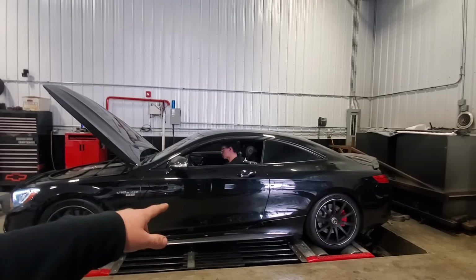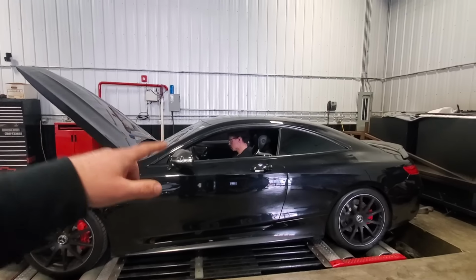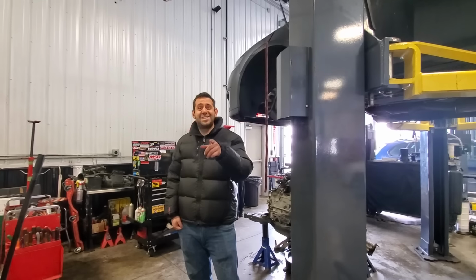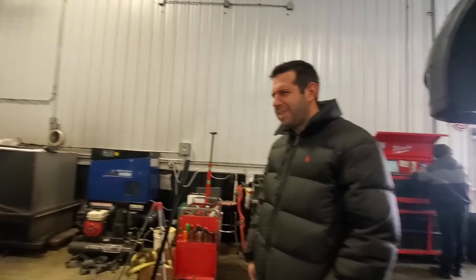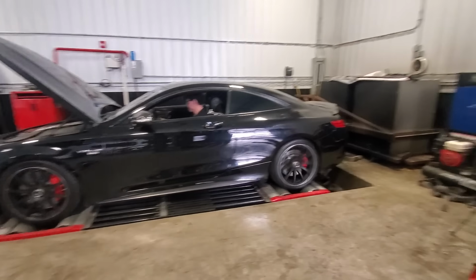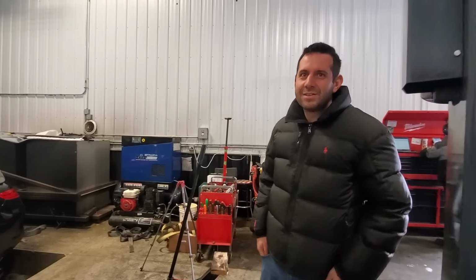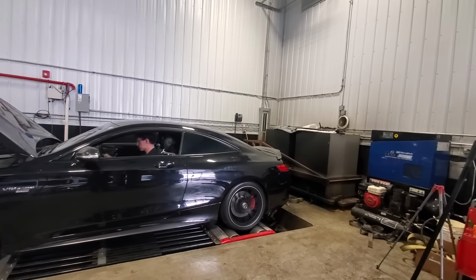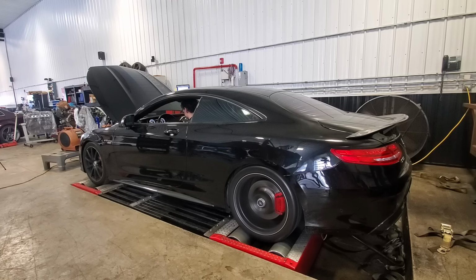I'm going to say 540 horse and 700 pound-feet of torque. Random Sam Crack, what do you think? 600 wheel and 650 torque. Wow, all right, yeah. Quite different. No, I think you're underestimating it a bit. We'll see. I think it will beat the E55 horsepower-wise, though. Let me know in the comments section what you think.